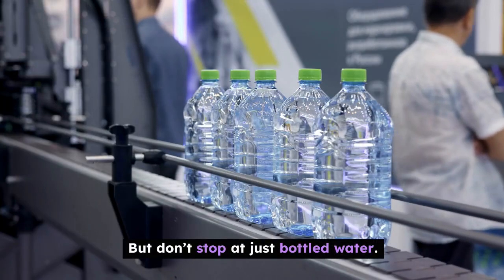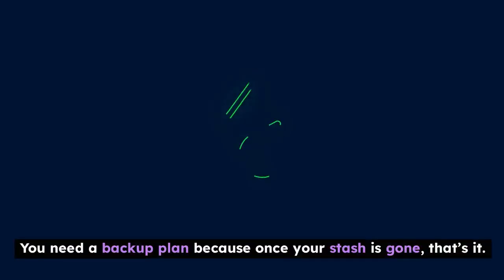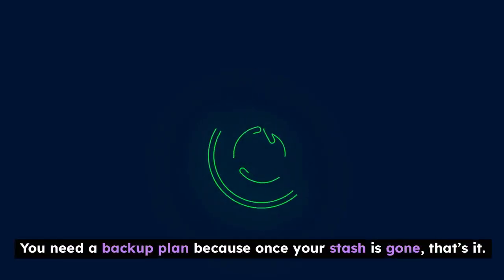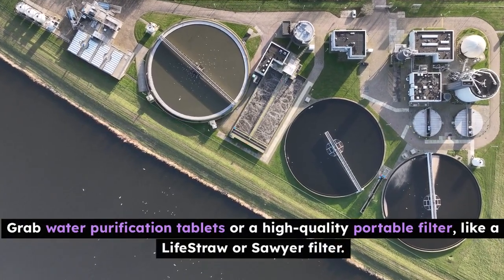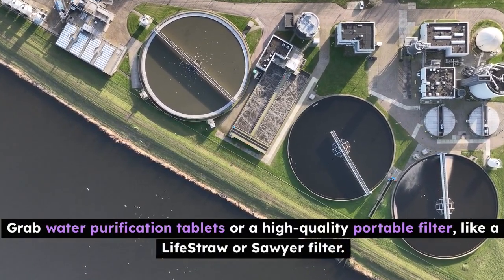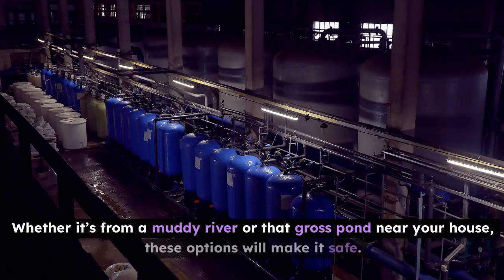But don't stop at just bottled water. Relying on that alone is a rookie mistake. You need a backup plan, because once your stash is gone, that's it. Grab water purification tablets or a high-quality portable filter, like a LifeStraw or Sawyer filter. These tools turn sketchy water into something drinkable. Whether it's from a muddy river or that gross pond near your house, these options will make it safe.